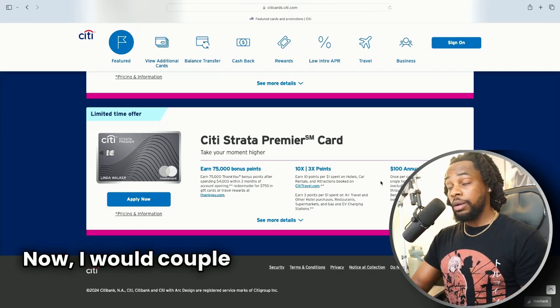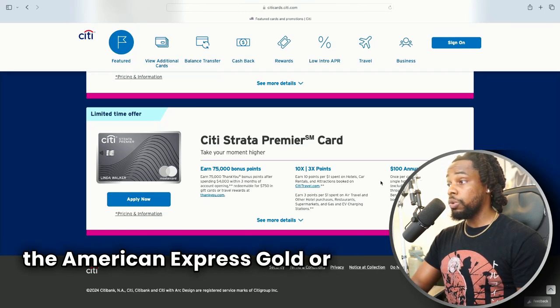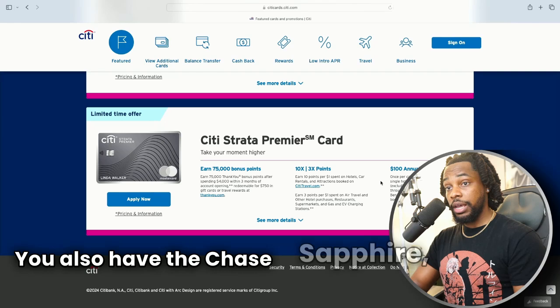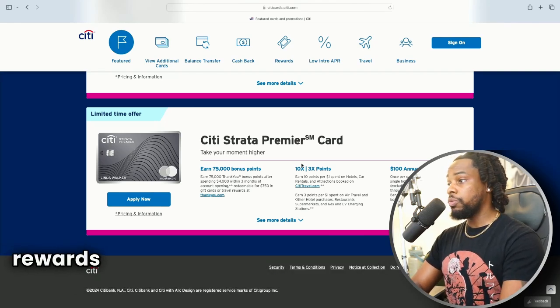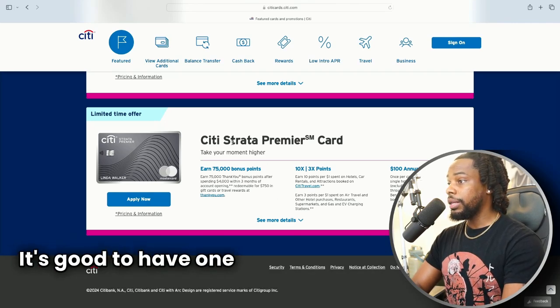Now, I would couple this with possibly the American Express Gold or the Platinum. You also have the Chase Sapphire, a couple of other travel rewards cards that give you a nice amount of perks. It's good to have one like this.